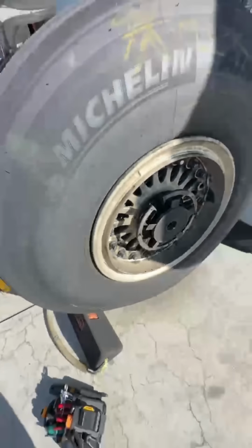Deflation of the tire is a necessity. It's for our safety. It's to ensure that the tire, if damaged, does not explode on us. And there's a quick little view of how far the jack goes up. After which, me and my teammates are here. We use the tire dolly and removed the tire right there.